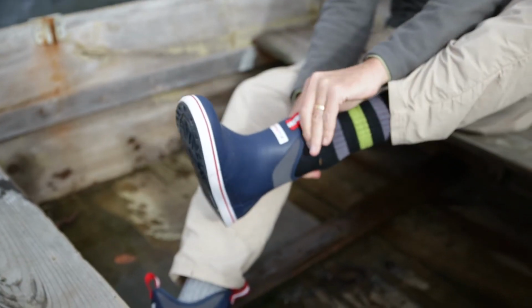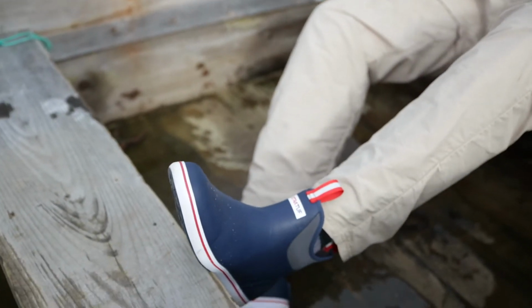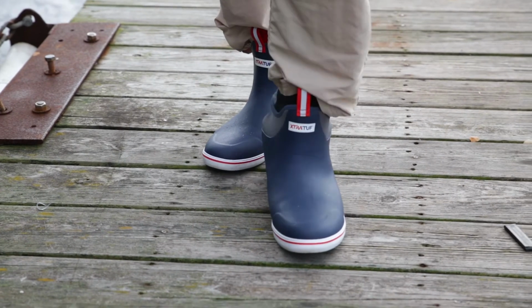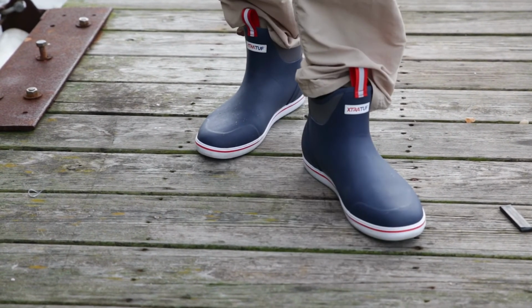Yep. 100% waterproof, so you can wear them out in the rain. They've got these two little pull tabs. It's a feature I know from Blundstone boots, those Aussie leather boots. Super easy to just pull them on. You can also jam your foot in there.